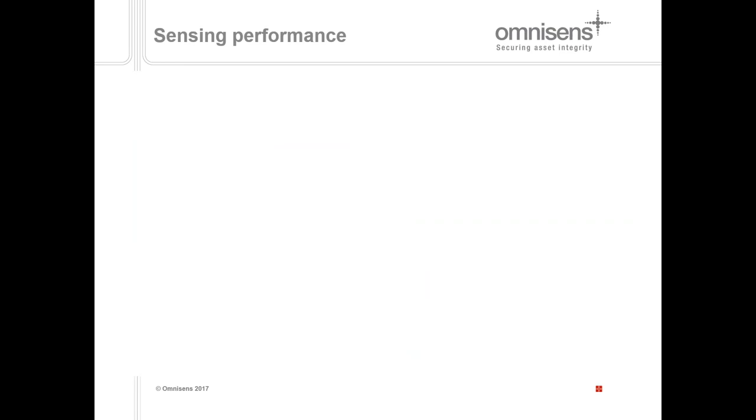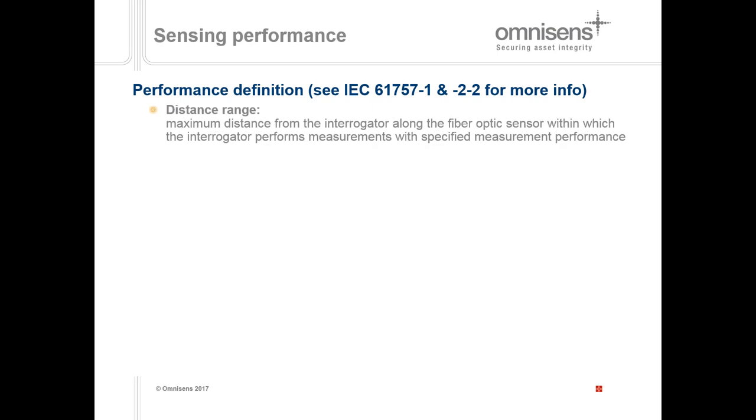Now, qualifying a fiber optic distributed sensing system is a little bit trickier than it is for a simple temperature sensor or strain gauge. A number of working groups have worked on the subject, and there are now some standards available to help you define and specify the performance of such distributed sensing systems. Let me highlight here IEC 61757-1 and -22, which specifically deal with fiber optic sensors and distributed sensing in general. If you look at these documents, you will see that the parameters are defined. I'm just going to focus on four parameters which are important to understand the typical performance of such distributed sensing systems.